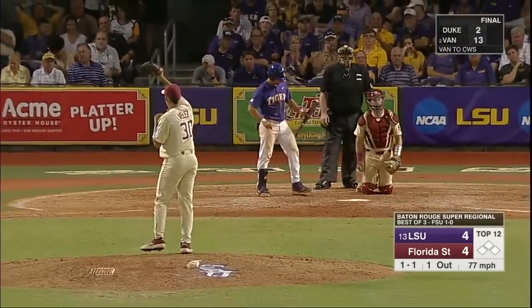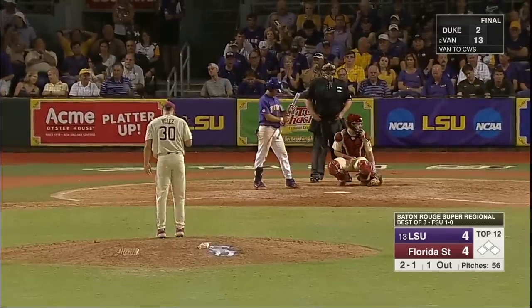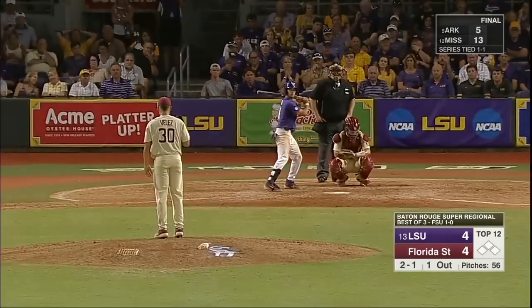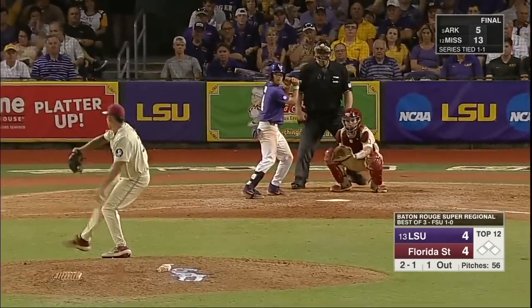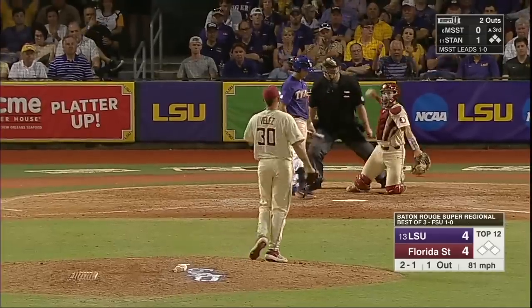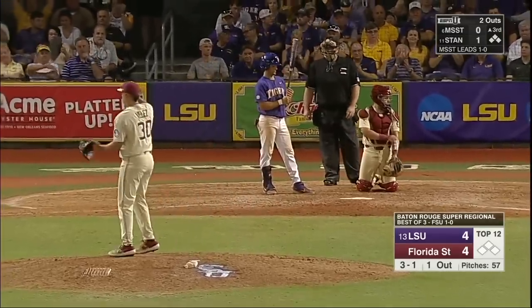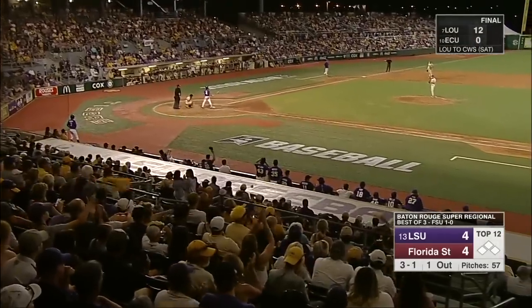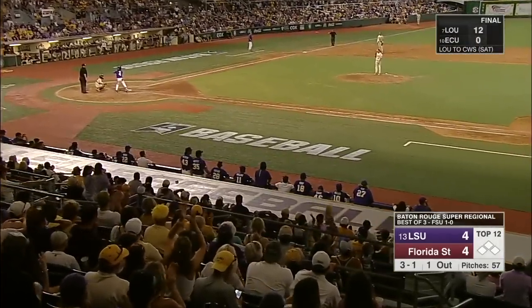SEC Pac-12 matchup, Starkville, Mississippi, sold out crowd at Dudy Noble. And Stanford leads 1-0, top of the third there. But Mississippi State with Elijah McNamee threatening. Three balls and a strike. What a day for college baseball. And what a night.